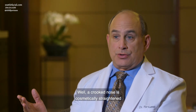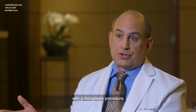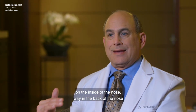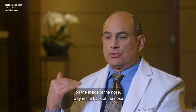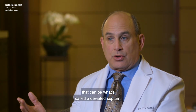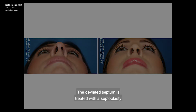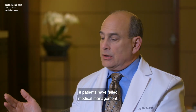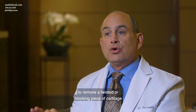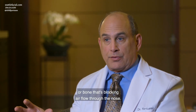Well, a crooked nose is cosmetically straightened with a rhinoplasty procedure. Rhinoplasty is cosmetic. If there's simply a breathing problem on the inside of the nose, way in the back of the nose, and patients are having difficulty breathing out of one side or the other, that can be what's called a deviated septum. The deviated septum is treated with a septoplasty if patients have failed medical management, and a septoplasty is done on the inside of the nose to remove a twisted or blocking piece of cartilage or bone that's blocking airflow through the nose.